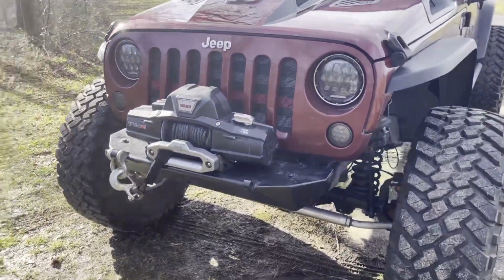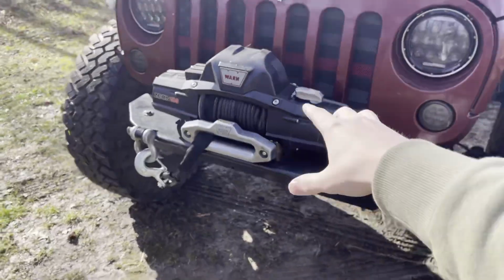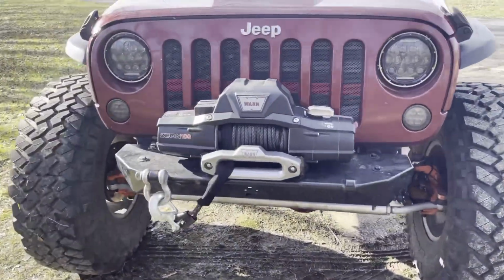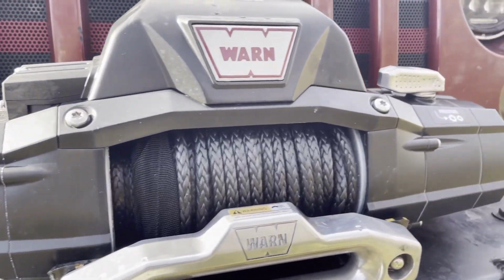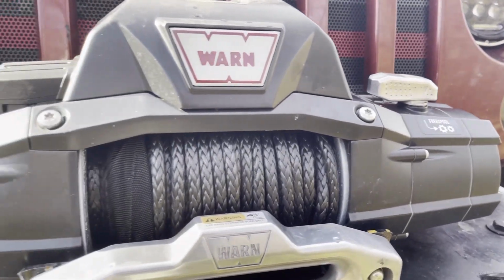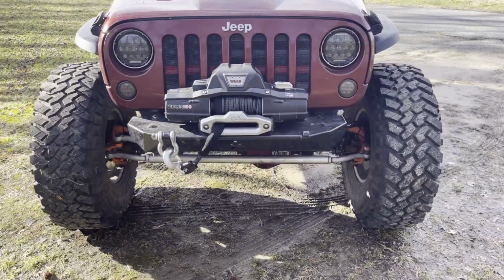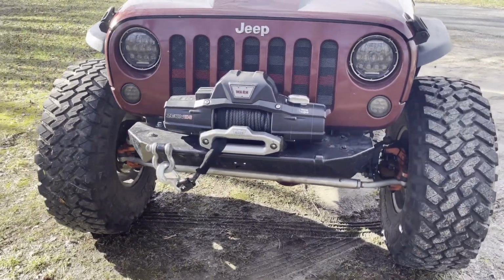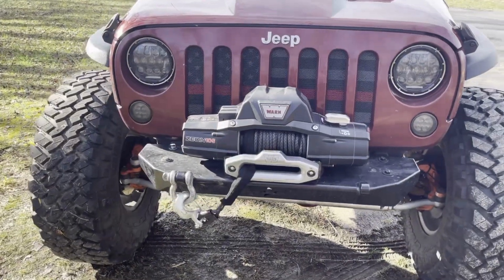And then next up on the list has to be a quality winch that's not going to let you down when you need it. There's nothing worse than getting stuck without a winch, and I'd rather have one and never use it than need one and not have it. I went with the Warn Zeon 10S winch, but there's tons of quality options out there for all different price ranges. But you definitely want to get a winch on your Jeep. It just changes everything. You're way more comfortable off-road.